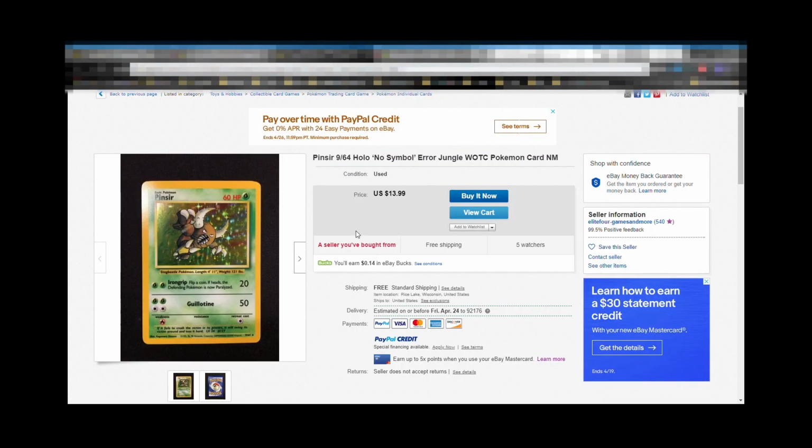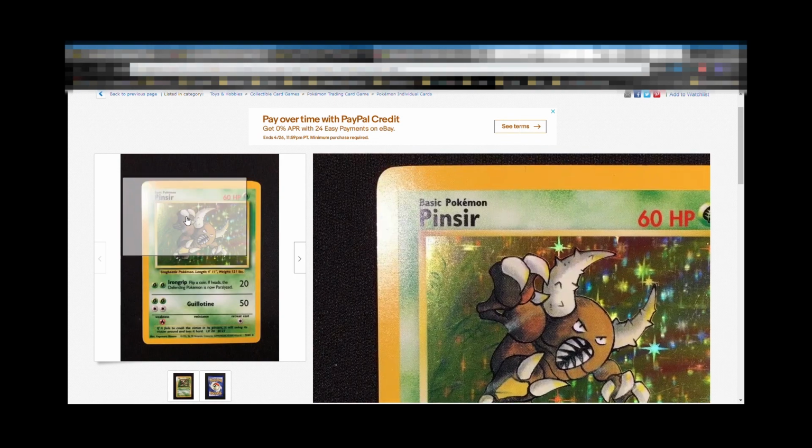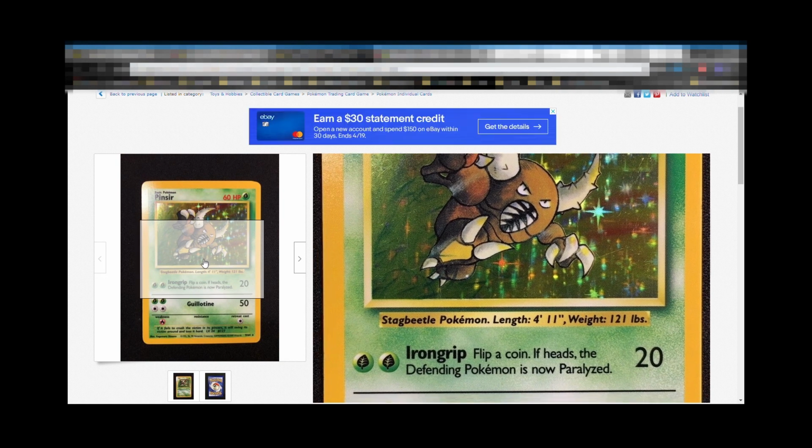Another card from this guy, Pinsir. I wanted to show this one because of this glare and shine off the top left corner there. Excellent, exactly what you want to look for. If we look down into the hollow, there is some scratching on the right side just off of Pinsir's claw. This is another no symbol error.